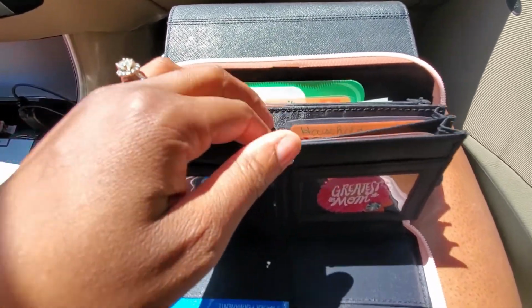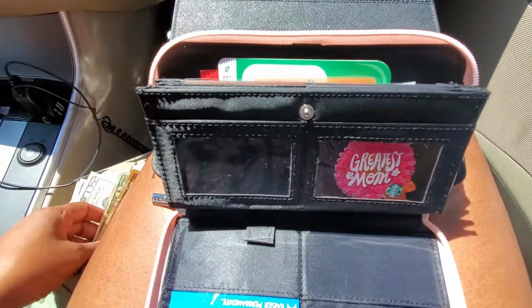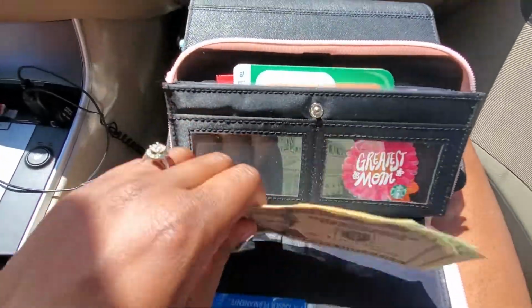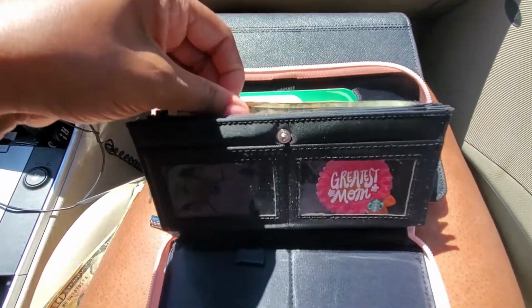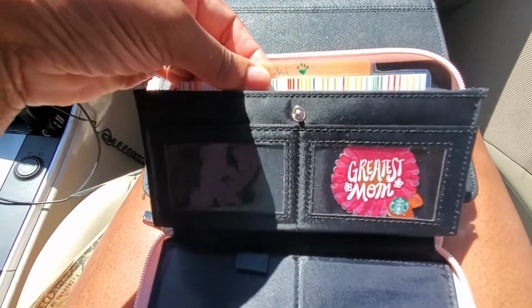The second one is household, which we're also not using. And then date night. All right, so for date night, we are getting $60. We are on a no spend, so our goal is going to be to spend as little of that as possible, but we still really prioritize our date nights. So if we need to, we will use it.